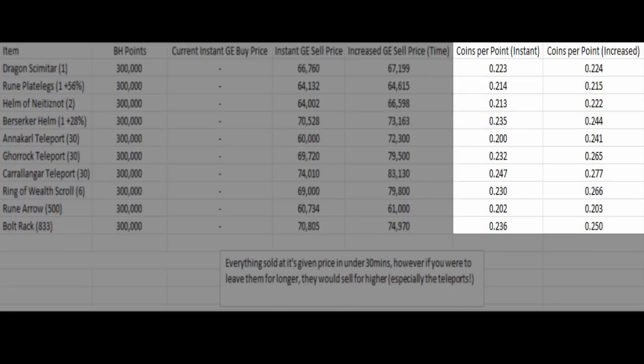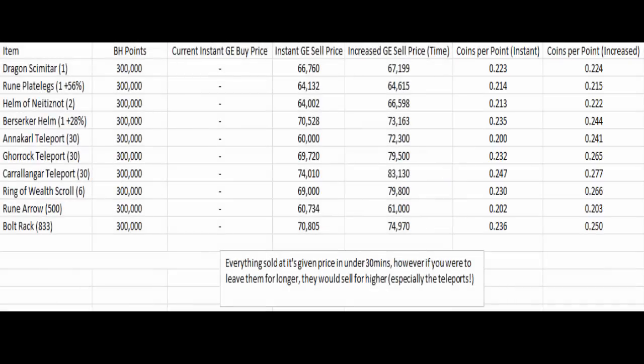Coins per point instant is the insta sell price that I sold at, and coins per point increased is the increased price that I sold it at. As you can see here, the Dragon Scimitar, for example, insta sold for 66.7k, and then the increased price was 67.2k. For example, the Rune Plate Legs plus 56% was insta sell for 64k, and then increased for 64.6k.